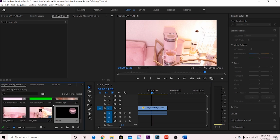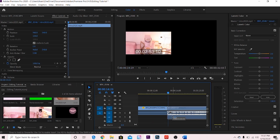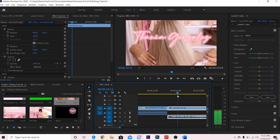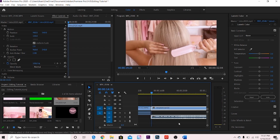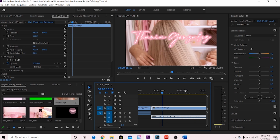So the next thing that I like to do is add my intro. So I'm just going to add that on. This is already pre-saved and all of that. And I just like to move the audio down, because if I don't move it down, it'll be super loud because the song is really loud. So add the pre-intro, the actual intro.